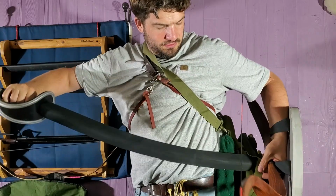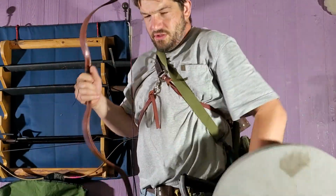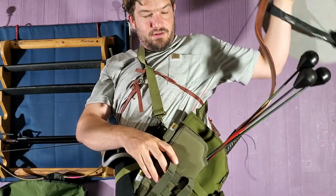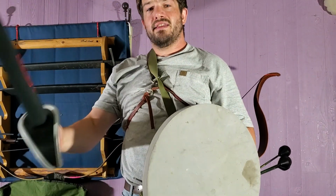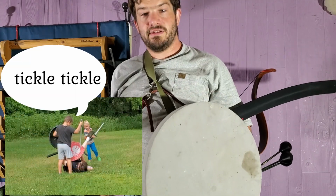In order to dispose of the bow properly, they were expected to stop, move it over here, and by this time the enemy has closed in and is no doubt tickling your guts.